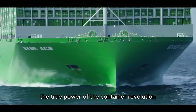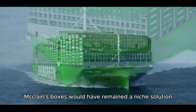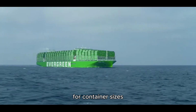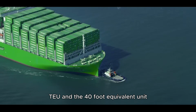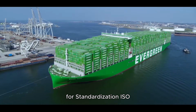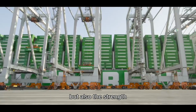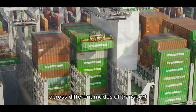The true power of the container revolution lay in standardization. Without agreed-upon dimensions, McLean's boxes would have remained a niche solution. The establishment of international standards for container sizes, primarily the 20-foot equivalent unit (TEU) and the 40-foot equivalent unit (FEU), was a crucial step, largely facilitated by the International Organization for Standardization (ISO). These standards defined not just the external dimensions but also the strength, handling mechanisms, and other critical specifications, ensuring interoperability across different modes of transport and across the globe.